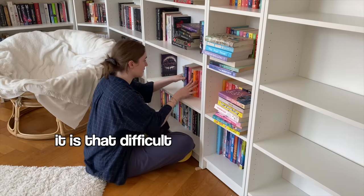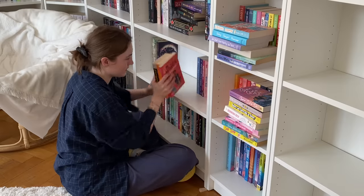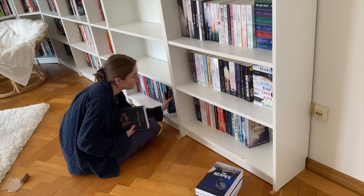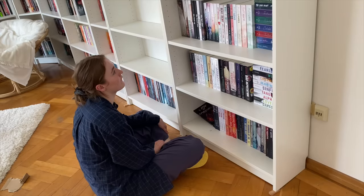Come on now, it can't be that difficult. It's already difficult, so I don't know why I said that. Now let me figure out this section. Yeah. What can I move down here?